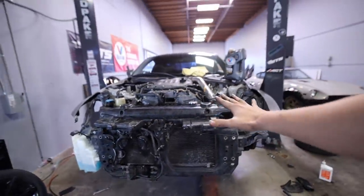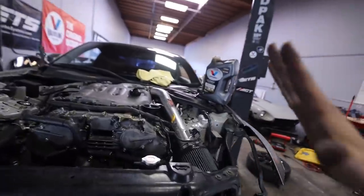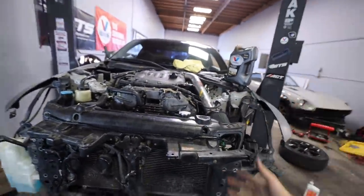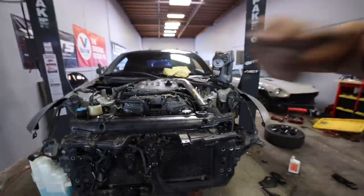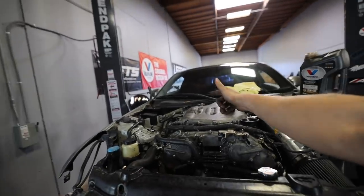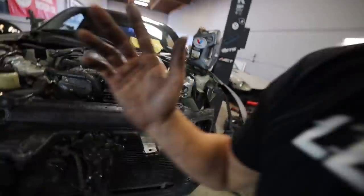Quick update here. Just wanted to show you that me and Tim have got the engine in, got pretty much everything connected as far as the ECU goes, the radiator, the trans is all connected. Everything is good to go. Tim is gonna go ahead and go inside the car, connect the ECU to the interior, and then, I mean, besides us putting all new fluids in, I think we're done with the engine swap.